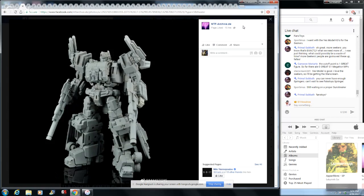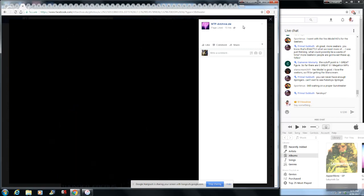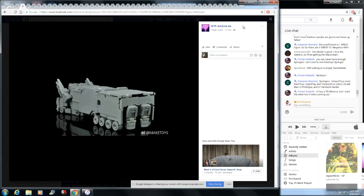All right, this is the Make Toyz. Sportiman says still waiting on a proper Sunstreaker. Yeah, that all has to do with getting a license to modify a Lamborghini vehicle. Same thing with Porsche with Clip Jumper. Cameron breaks it down. It goes Springer's unique Toyz out, Fans Toyz, Open Play and Toy World. They're in color, Ocular Max and prototype, and X-Transbots rendered.